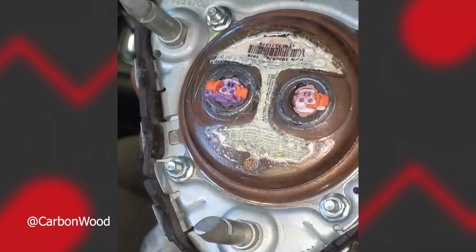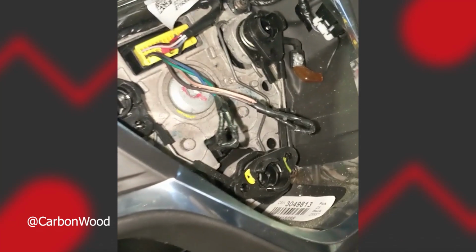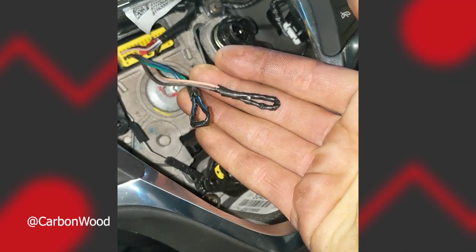Customer states airbag light on, just purchased vehicle. Every single airbag blown and every single SRS connector was cut, with a resistor wired in to trick the SRS ECU.